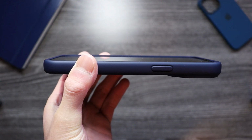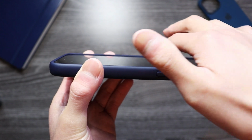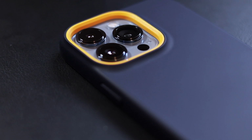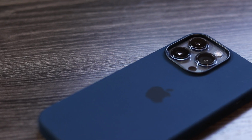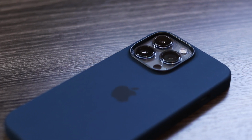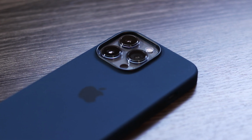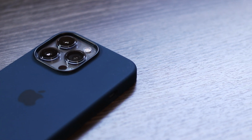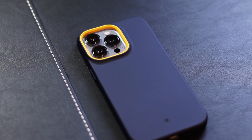The screen lips on both of these cases are high enough where I don't worry about my iPhone screen making contact with the tables that I'm placing it on. Same thing goes for the camera lip as well. They're both raised enough that I'm not worried that it will scratch on a table. But it is cutting it a little bit close because of how thick the iPhone 13 Pro's camera bump is, which means that the iPhone, with a case or without a case, does not lie flush with a table on its back. So this section is a tie, which is a testament to the Caseology Nano Pop.